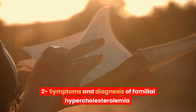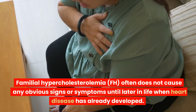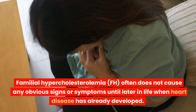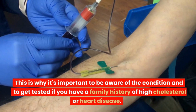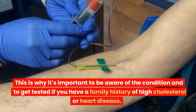Number 2. Symptoms and diagnosis of familial hypercholesterolemia. Familial hypercholesterolemia, or FH, often does not cause any obvious signs or symptoms until later in life when heart disease has already developed. This is why it's important to be aware of the condition and to get tested if you have a family history of high cholesterol or heart disease.